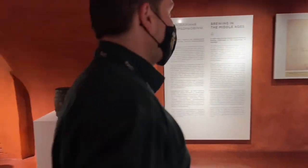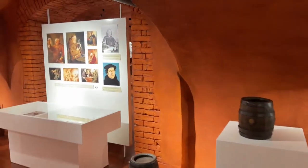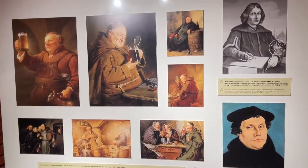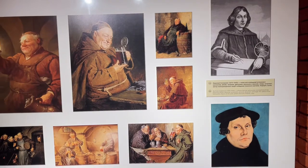Cool. Also, monks are tasting, and someone is sleeping. They look happy. Yeah, they look happy.